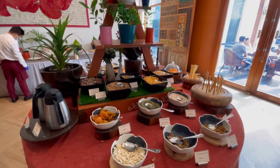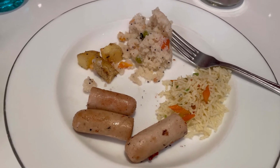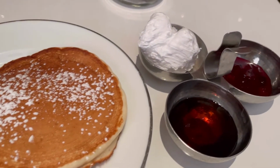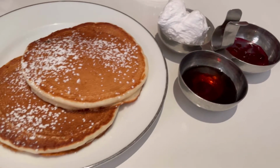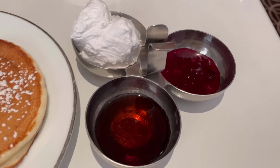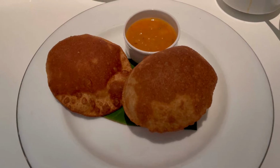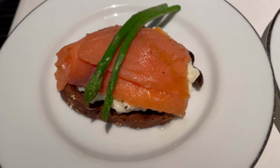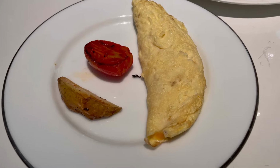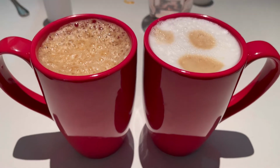And the staff were also very courteous and they do serve at your table. I also ordered some pancakes from the table, which were fresh, and they gave some whipped cream, maple syrup and then berry sauce. It tasted very nice and I really loved it. My husband wanted puri bhaji, so he ordered from the table and it was served very hot, and the taste was also very good. For some healthy options we also ordered some smoked salmon and then cheese omelette. To finish off we had one filter coffee and one cappuccino. So these were the breakfast options here.